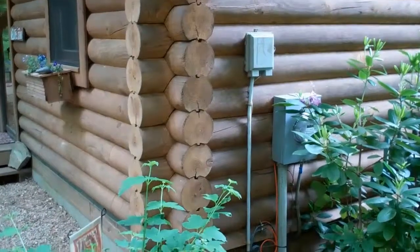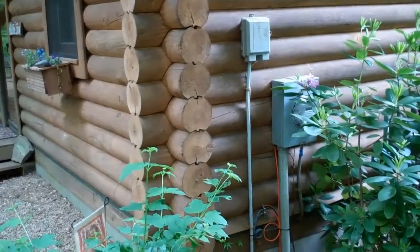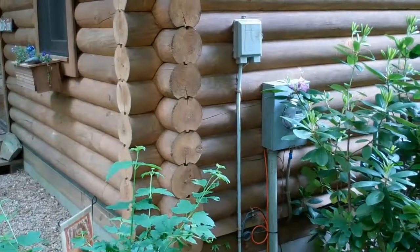This package was sold about 10 years ago, and the house is actually better now and tighter now than it was the day it was built.